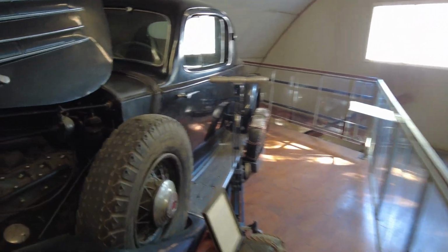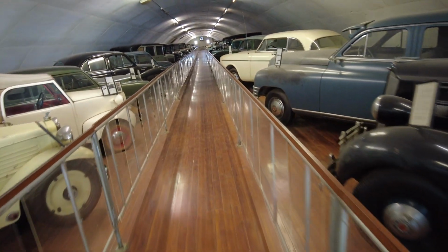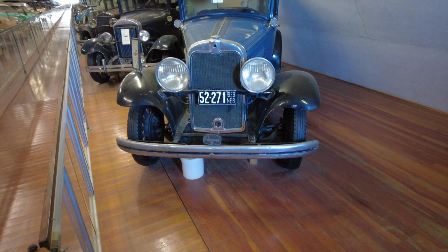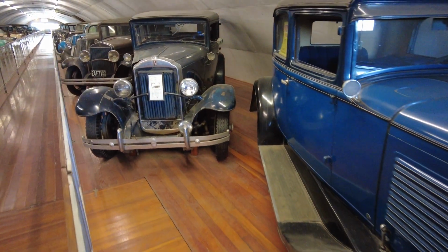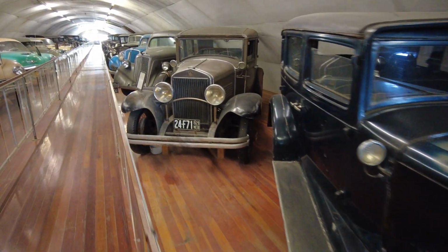But I've been on a road trip. Take a look at the engine here. I've been on a road trip doing photography, doing a number of different things, so it's fun taking time out to do these videos for you car guys. This is a 1929 Roosevelt. I have something like 5 minutes left, and then they're going to throw me out.